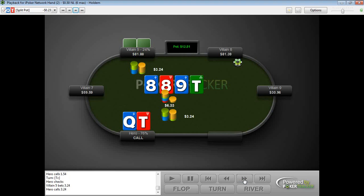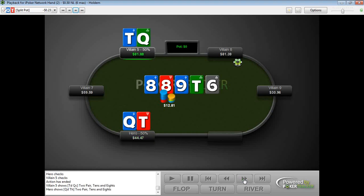So we call again. I gave up initiative. I could have easily just kept the initiative here, and if I would have kept the initiative, it's just easier having the initiative, even if I'm out of position. A 6 comes out here. Now I check, and he checks behind, and it's another split pot actually.